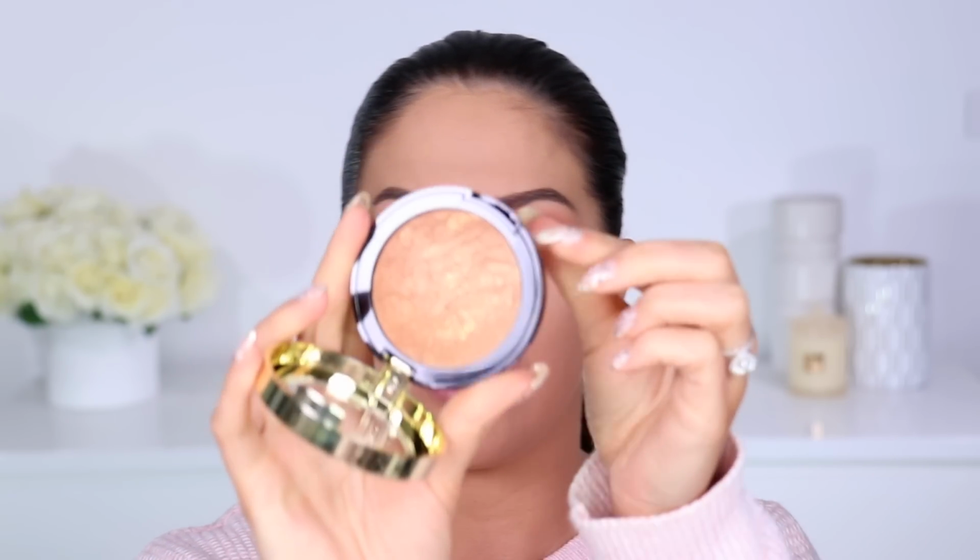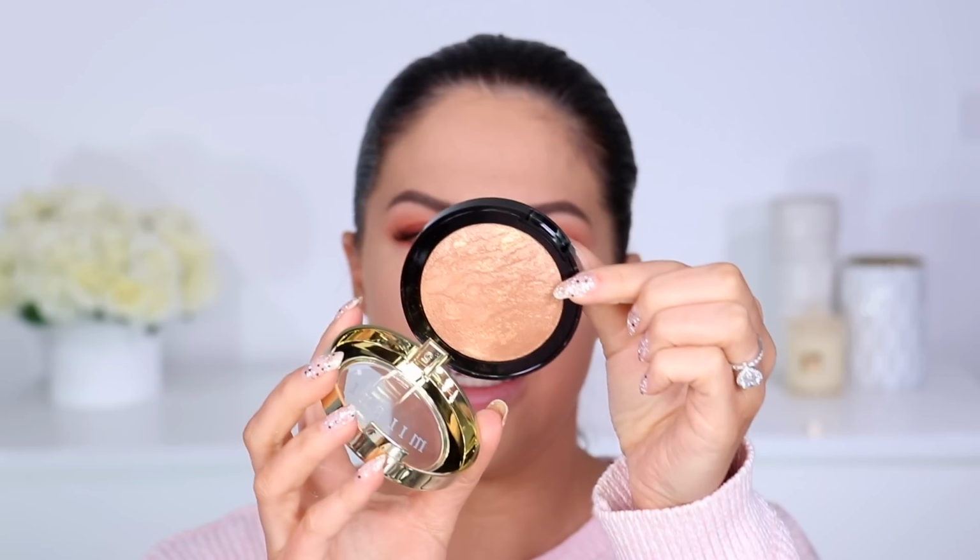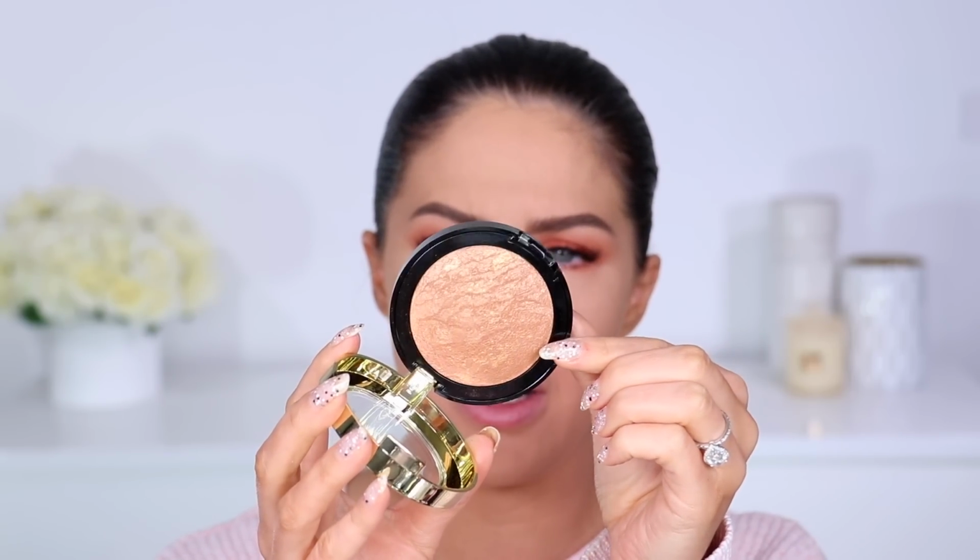So moving back onto the skin, this is the Milani Baked Bronzer in the color Soleil. I have heard really good things about this and I'm pretty sure I have never actually tried it. It's a very, very popular product, but it does look quite shimmery. So I'm curious to know, is it going to look shimmery on the skin? Because my textured skin and shimmery bronzers don't really get along.